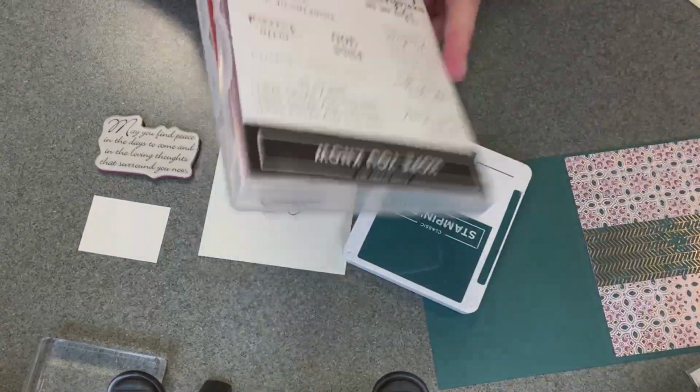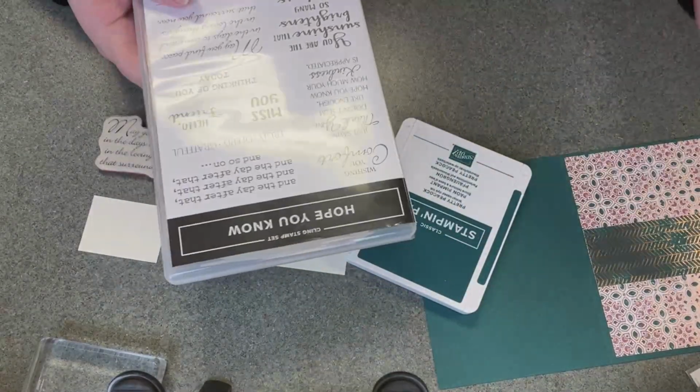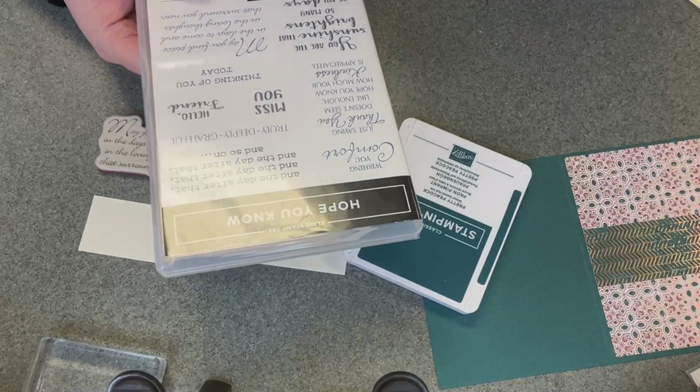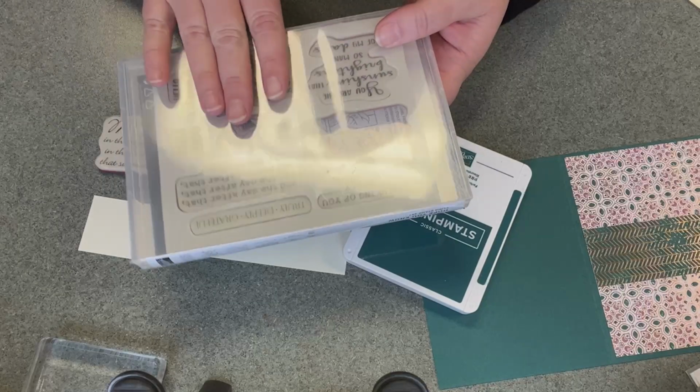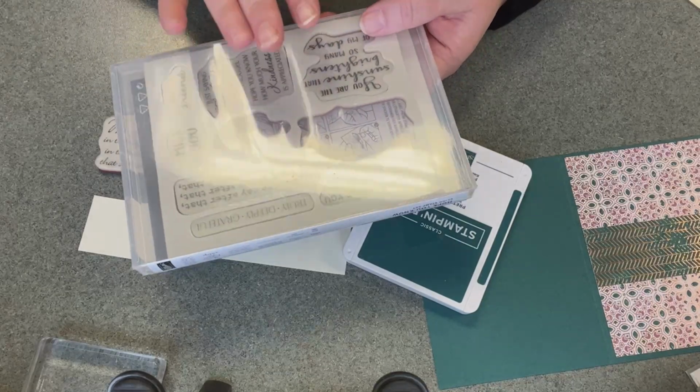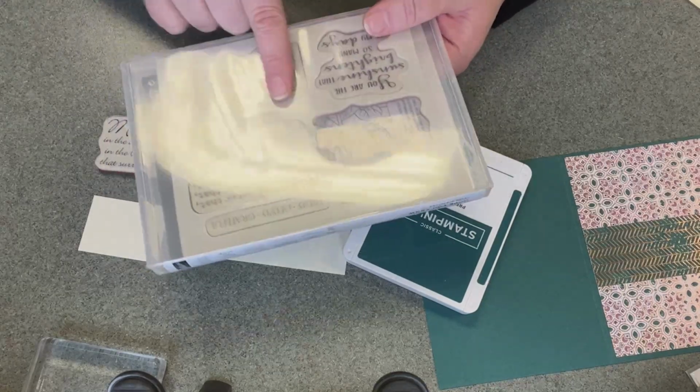And the reason that I do that is when I have cases, like I have a pile of stamps sitting over here to my left, I want to make sure I have all of the stamps before I put them back on my shelf. So cases don't get put away until they have all the stamps.